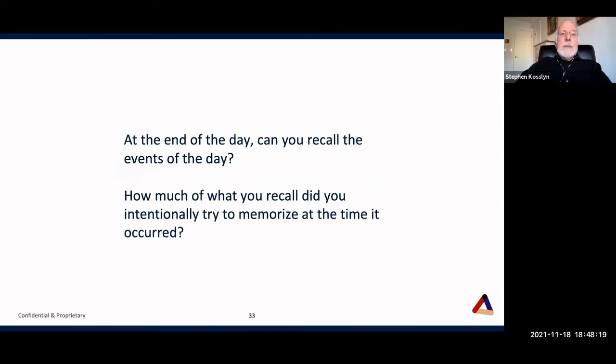So think about this. At the end of the day, can you recall the events of the day? If you're lying there in bed, can you think back about what happened during the day? Most people, virtually everyone, says they can. All right. How much of what you recall did you intentionally try to memorize at the time it occurred? So I've done this many, many times now.